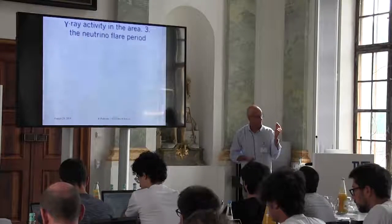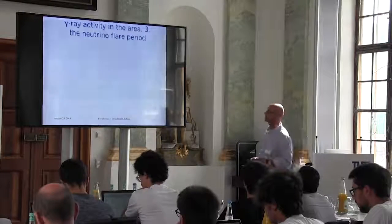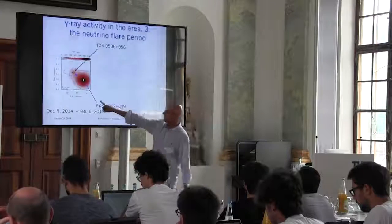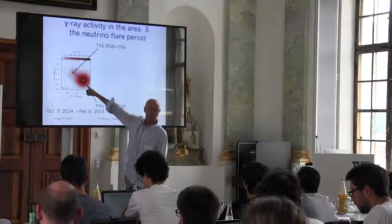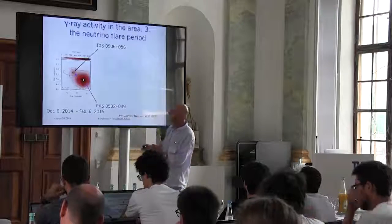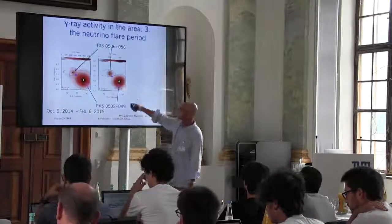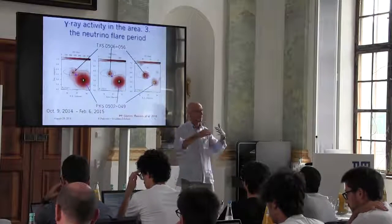Now, if you look at the flare period, which was the 13 neutrinos coming at the end of October 2014, the situation was very, very different. If you look at energies above 1 GeV, most of the gamma rays are coming from the fast-spectrum blazar, and very little from the blazar. As you increase the energy to 2 GeV, the blazar starts to become dominant. Once you are above 5 GeV, the other source loses.